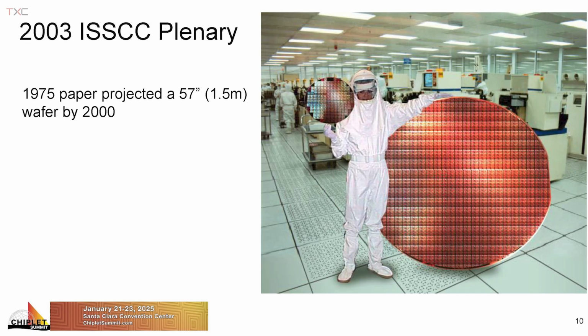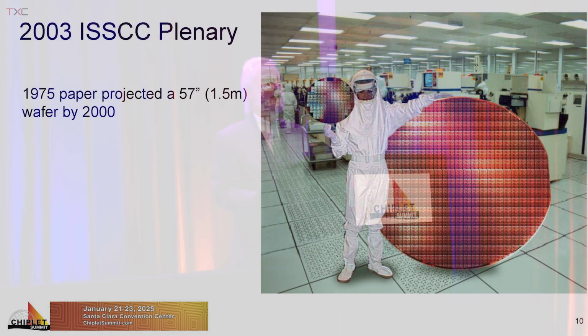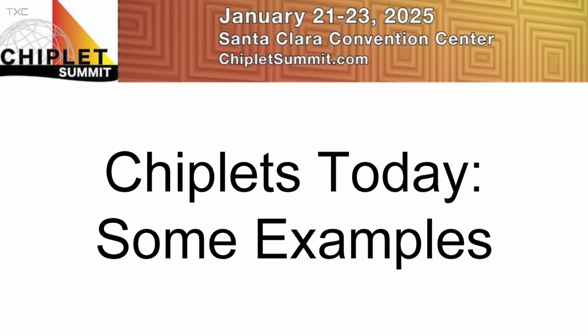But what he didn't predict was, he predicted the wafers would be 57 inches in diameter, or 1.5 meters in diameter, by 2000. And you can see that didn't happen. It got up to 300 millimeters and pretty much stopped there. So there's certain things that he predicted that didn't really turn out the way that he was expecting. But all of this did kind of come together into causing chiplets to happen. And so we've got chiplets today.